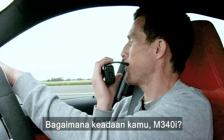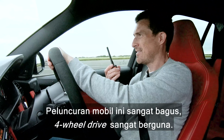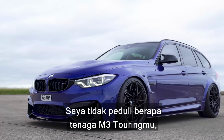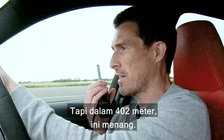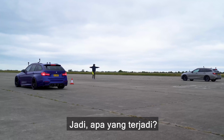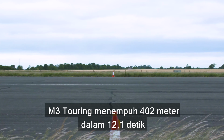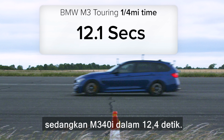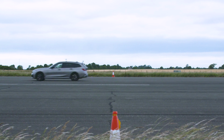How was that for you, M340i? Yeah, this thing is brilliant off the line. Four-wheel drive just works wonders. I don't care how much power your M3 Touring Unicorn's got, you're not going to beat this off the line. But over the standing quarter mile, it did win, and that's what matters. So then what exactly happened? Well, the M3 Touring did the standing quarter mile in 12.1 seconds, while the M340i took 12.4 seconds.